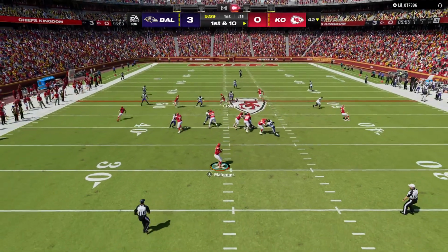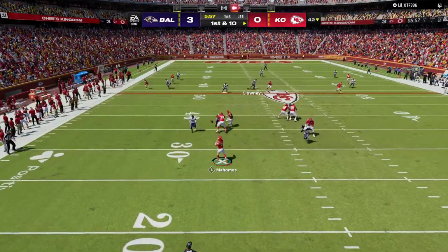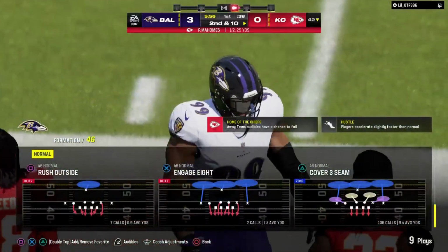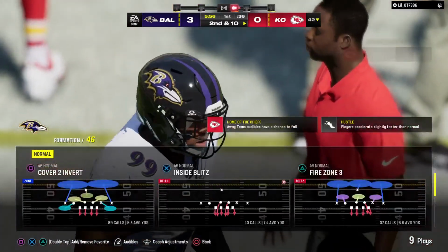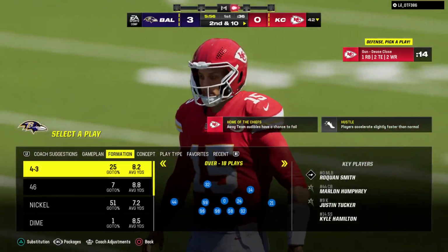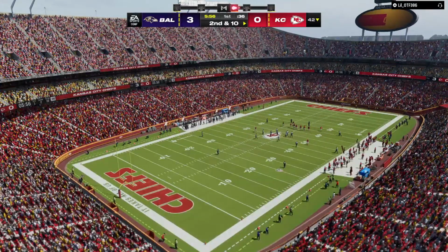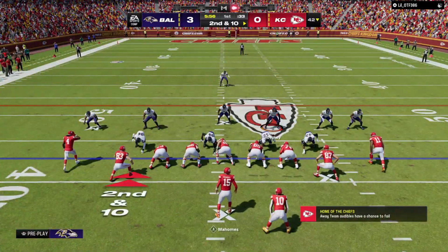To throw, it's Mahomes. Looking left sideline, incomplete. The coverage keyed in on him since that last completion his way. He earned a little more attention on that route, and that made it a lot tougher to get a clean throw his way. 2nd and 10.